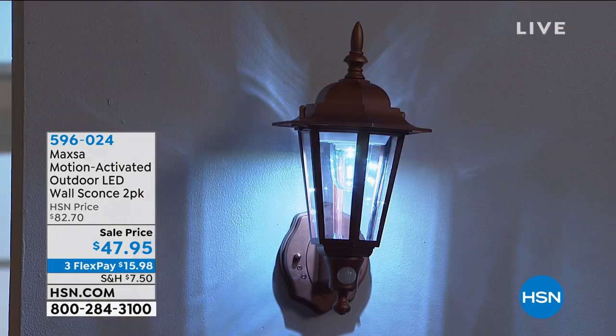The second S is security. So like you said, Debbie, if you have these in your backyard and someone or something comes walking by, these lights are gonna come on automatically, and they're gonna know that you know that they're there. And the third S is style. Have you ever seen a more beautiful wall sconce than this? And you're getting two of these today. Oh, they're so beautiful, you guys. I wanted you to see in the studio, we dimmed the lights. I mean, talk about adding ambiance. Talk about changing the mood and just making your home look so beautiful.